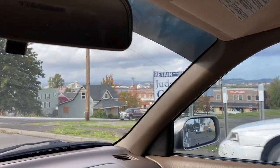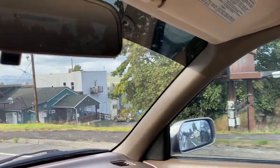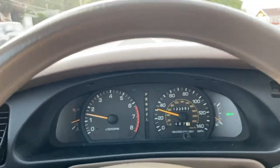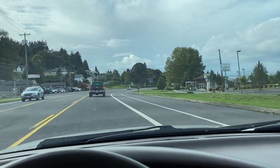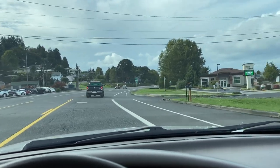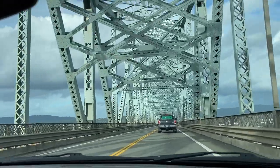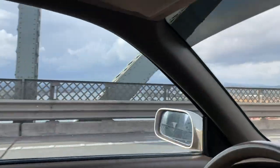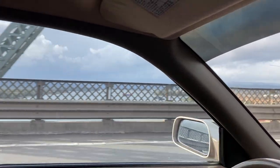Big boats. Big boats. Out of gas, but we're going to Washington for gas so we can pump our own gas. Entering Washington. There's some good boats over there. I like big boats, and I cannot lie. Oh my god.